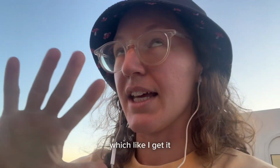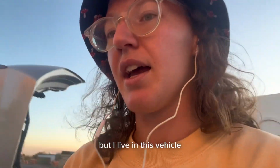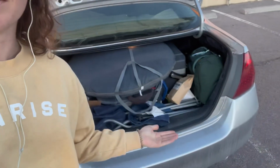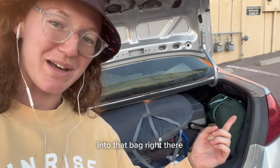Which, like, I get it. It's a business vehicle that I need to take or whatever. But I live in this vehicle. And I have to fit everything that I need for the week into that bag right there.